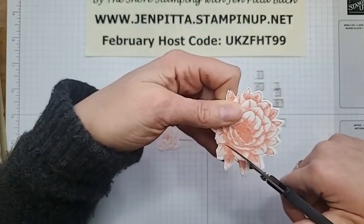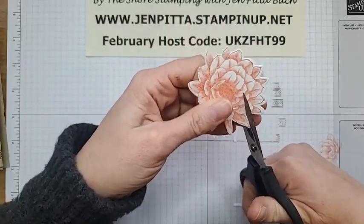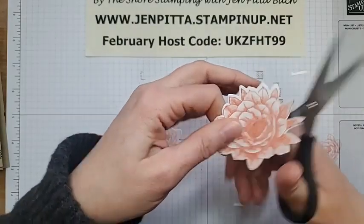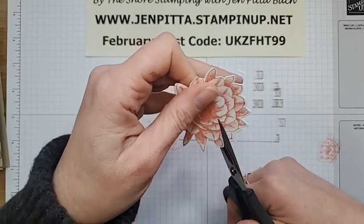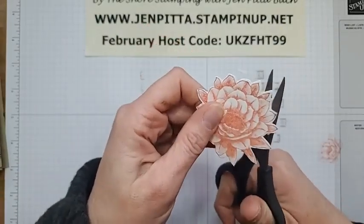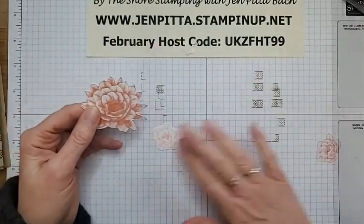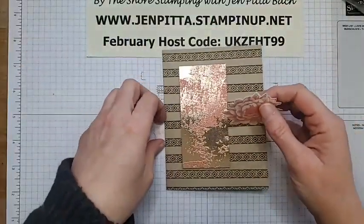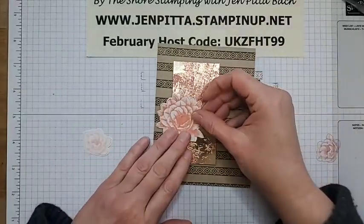All right, so I'm gonna just cut that off, and we'll do that here as well, like so. Cut that off. It's just this bottom corner here that's a little bit excess, so I'm just gonna fix it. Oops, sorry, somebody's texting me. There we go.